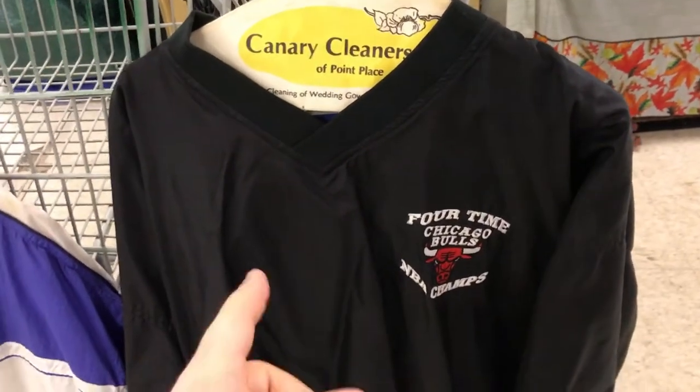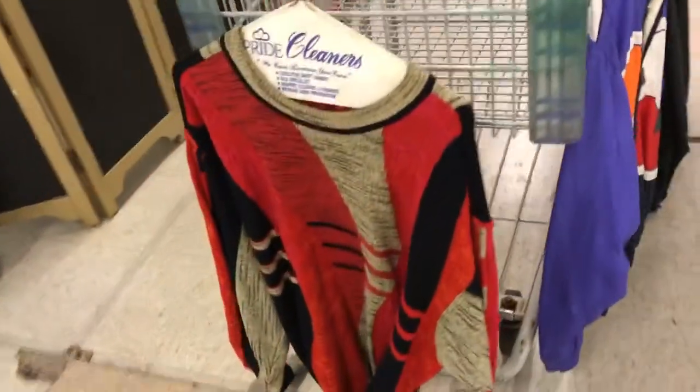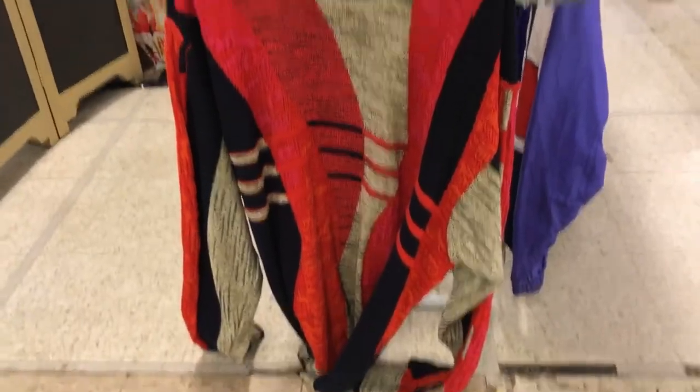Okay, so I'm not sure how much these are gonna actually be, but I just wanted to show you, because there's no tag on these, and it might be closed, the dude who runs this, but the four-time Chicago NBA champs, look at this, MC Escher. This comes with pants, look at that. That's sick, and then this freaking sweater is so sick. So I'm gonna see how much they are, or if they're even for sale.